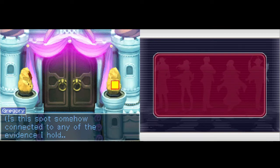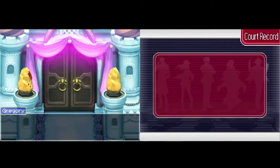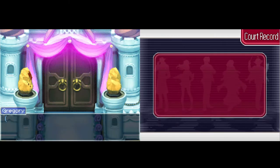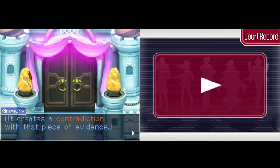Somehow connected. What was the exact wording again? Delicia's lamps, broken. If they wanted them out of the way, there are many other places to store them. Delicia intended to use these lamps as decorations during the contest. It creates a contradiction.